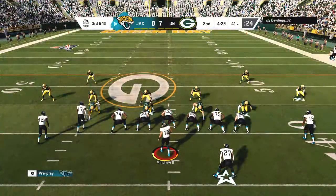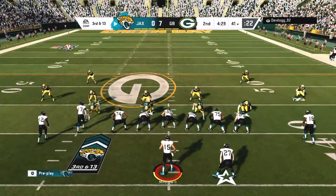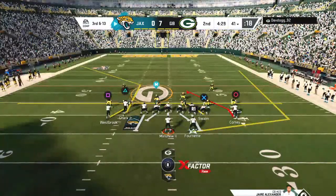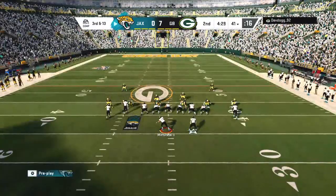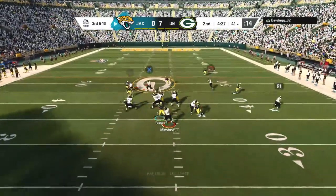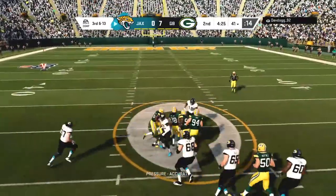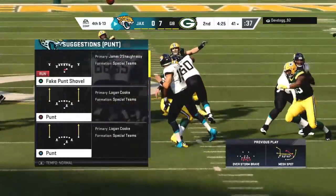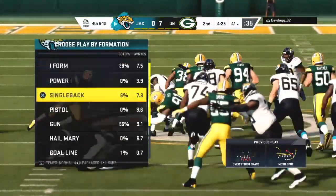An incomplete pass on that last play, and that means they'll need to come up with something here on 3rd down. So 3rd and long, here's Minshew. And this is going to be incomplete. Had to pass there, 3rd and long on your own side of the field. Just couldn't come up with anything.